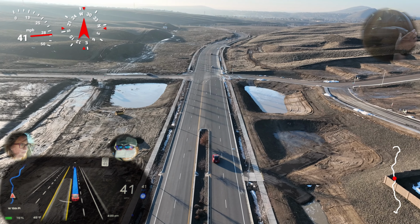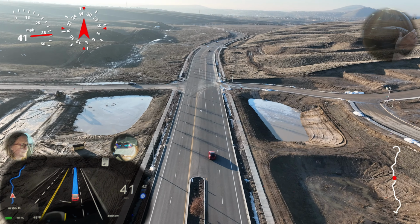Can I go a little faster? Yeah. 43? Sure. Looks like I can hold 45 if you need to. 43 is good. I think some of these turns, 45 is way too fast.